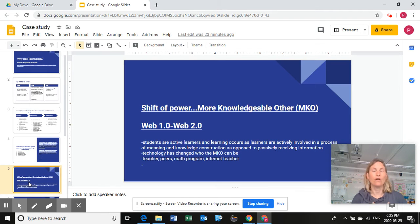This article talks about the shift of power. Teachers are no longer the knowledge keepers. We can use technology to help spread this out. Vygotsky refers to these as the MKO, or the more knowledgeable others. In the 1900s, it was the teacher. We've now been able to shift this power using technology. Technology can allow for teachers, for peers, for math programs, or for even teachers on the internet to be these more knowledgeable others.